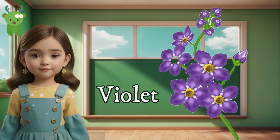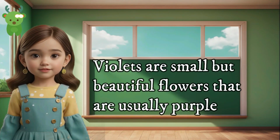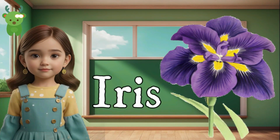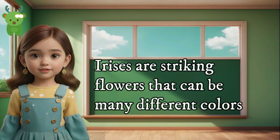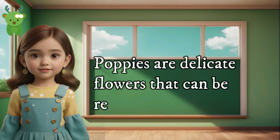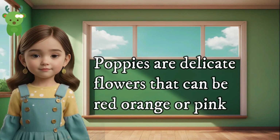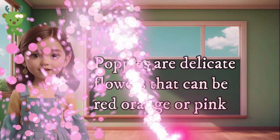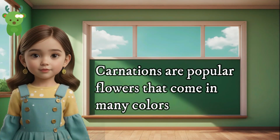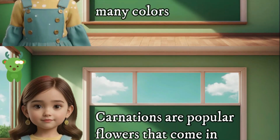Violet. Violets are small but beautiful flowers that are usually purple. Irises are striking flowers that can be many different colors. Poppy. Poppies are delicate flowers that can be red, orange, or pink. Carnation. Carnations are popular flowers that come in many colors.